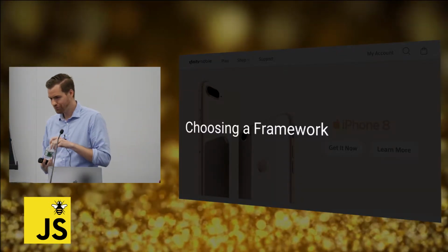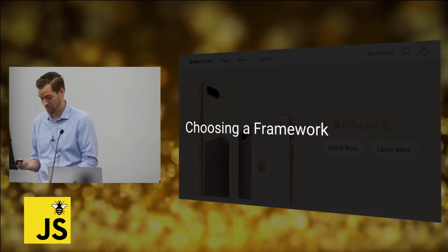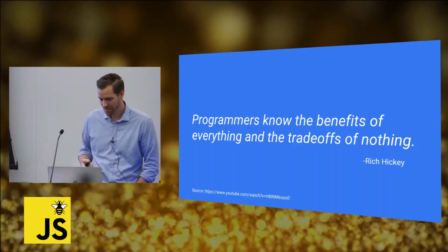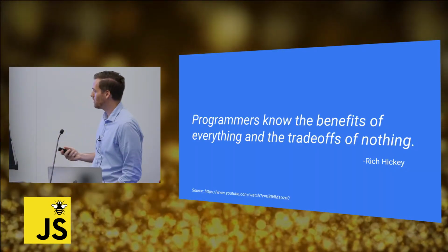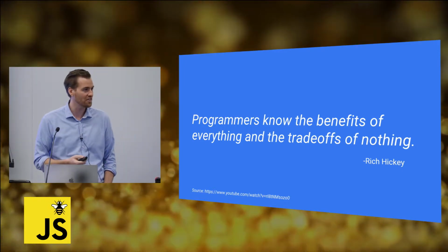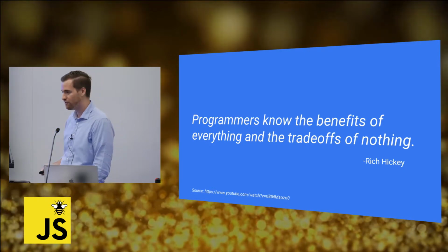And so I get this question a lot. What framework should I choose? I'm sure this was kind of like which way do I go in the beginning. And so Rich Hickey, going back to his talk, says programmers know the benefits of everything and the trade-offs of nothing. Everyone's like, yeah, let me use this cool, gigantic framework.